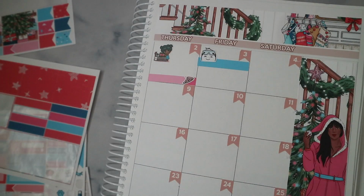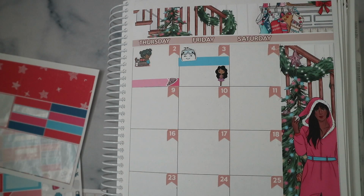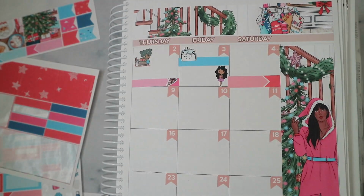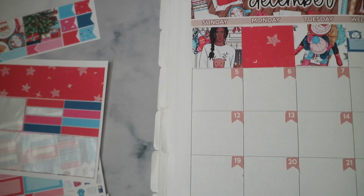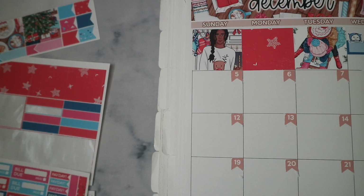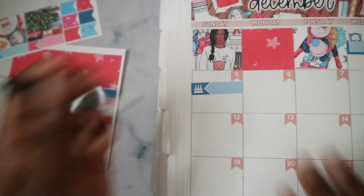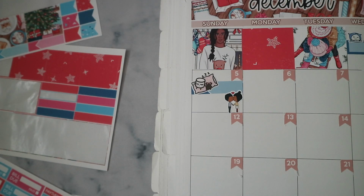On the 3rd I used another Olive Studio character to note being really cold, and a girl from Simply a Mess to note memory planning. On the 4th, I noted going to view the house that we're purchasing with a house sticker from the kit and a measuring tape sticker from Carly Plans to note measuring the rooms to see if the furniture I wanted would fit. On the 5th, I used a paper milk pillow to note sleeping in, and a couple sticker from PMD stickers to note cuddles with my husband.